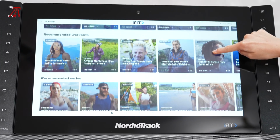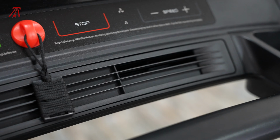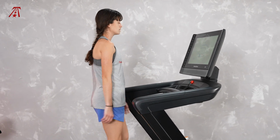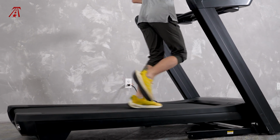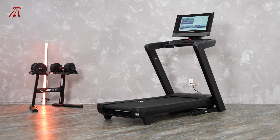And without a membership, you still have some features available. There are quick adjust buttons for every speed and incline, 2 cup holders, and a powerful 3-speed fan. Because the screen only works with iFIT subscription content, walkers and runners who aren't sure about subscribing for the long term and are after that soft cushioning should lean toward the 1750 over the 2450. Either treadmill is great with a subscription, but the 2450 makes the virtual training experience a bit more immersive with its larger screen, and you won't see as much of a benefit without a subscription.